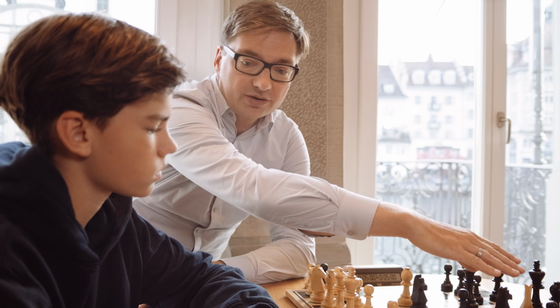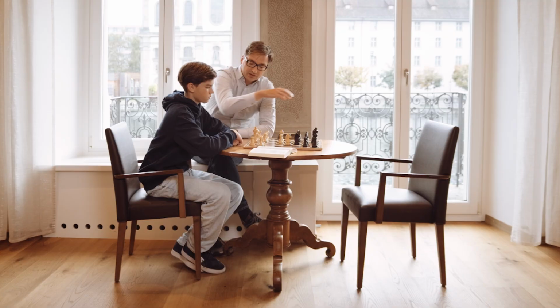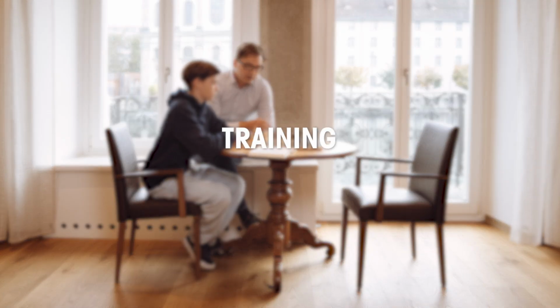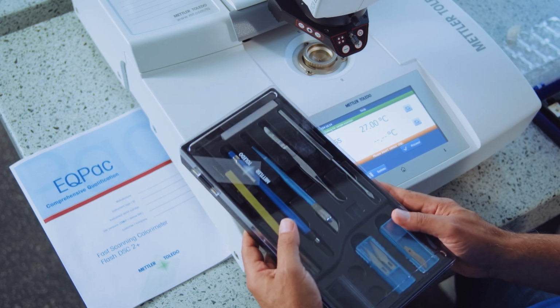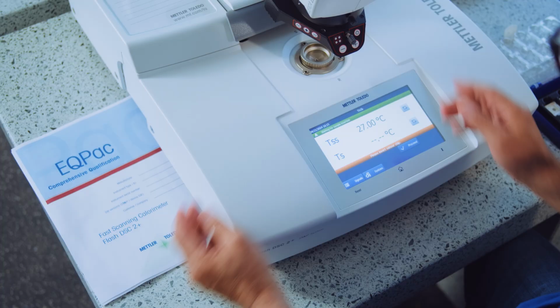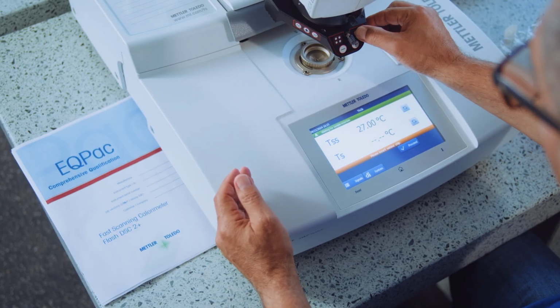Do you take your skills to the next level in your field? It all starts as we install your instrument. As part of the equipment qualification process, we provide initial training for your operators.